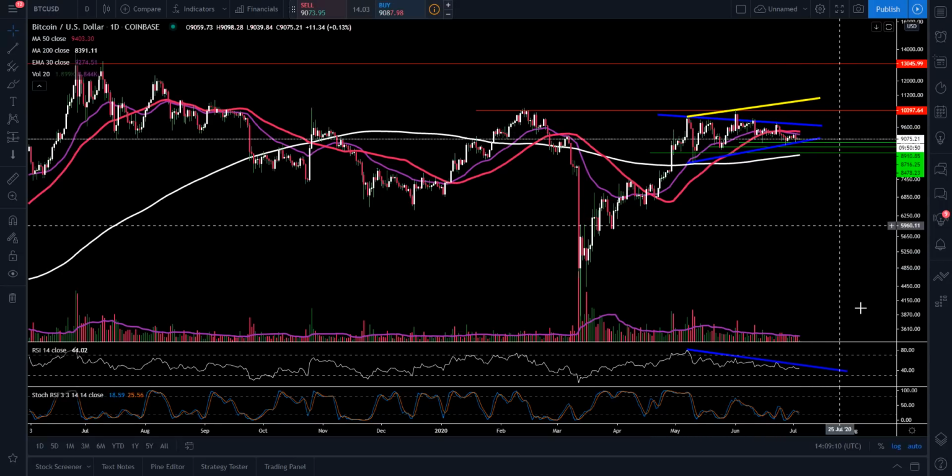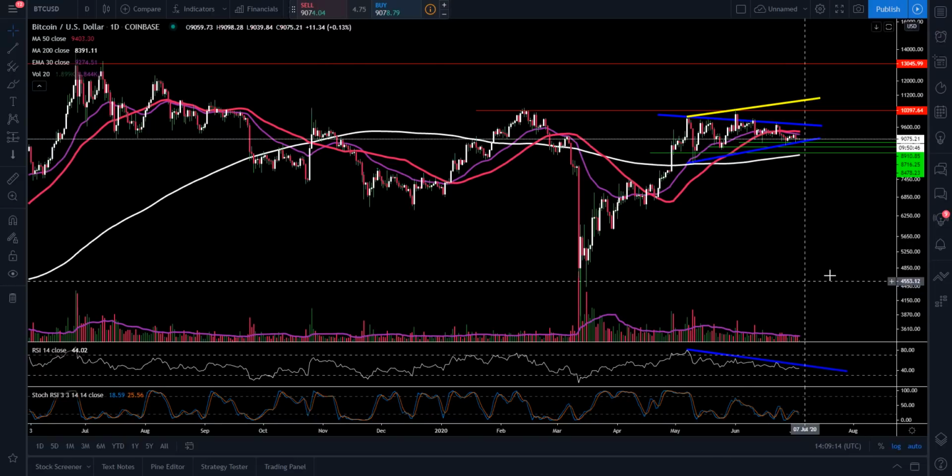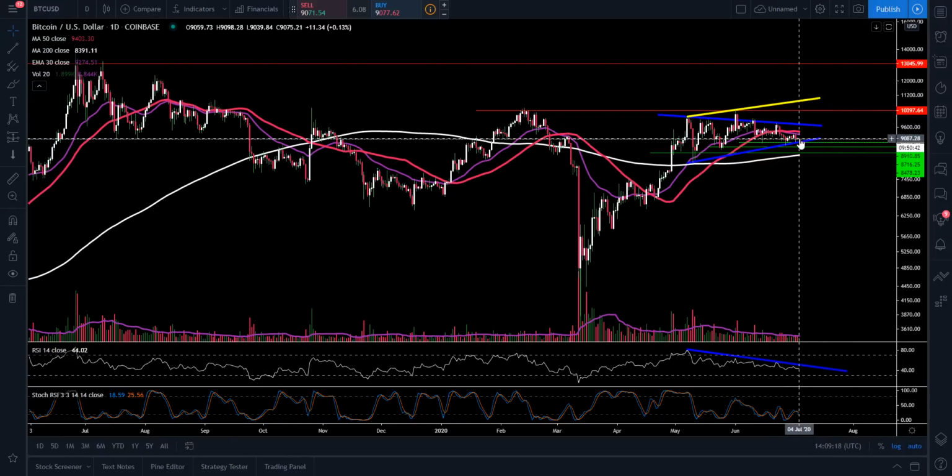The candles are very tight right now, and the volume is tailing off. So when this break happens, it's going to be huge. So be prepared. That's the number one thing I can tell you guys. Be prepared. The candle is extremely tight today.